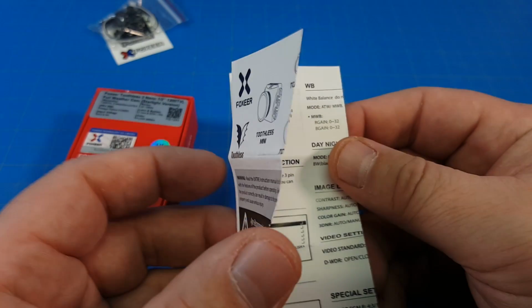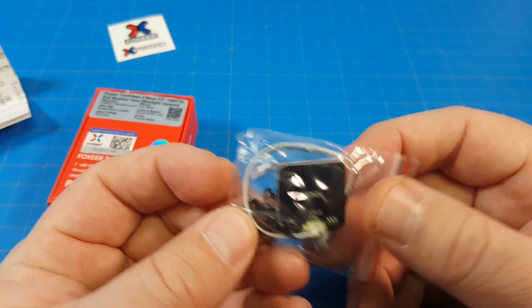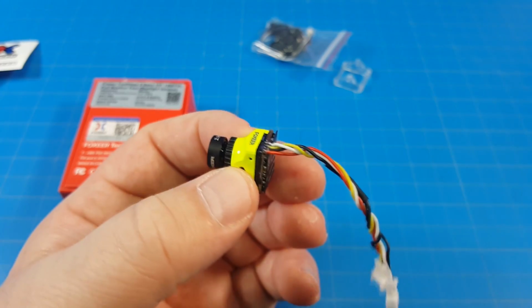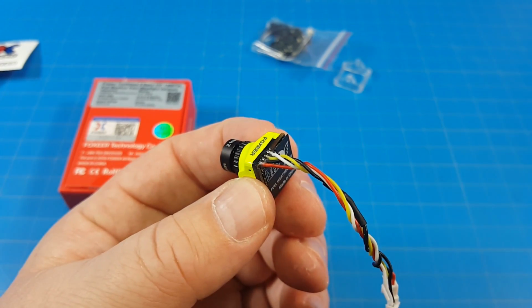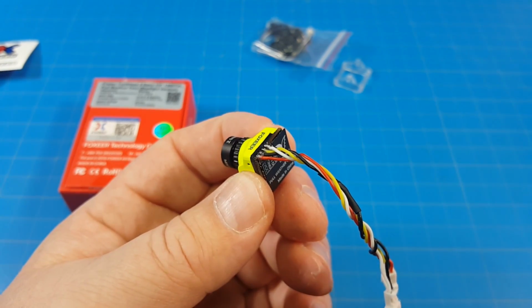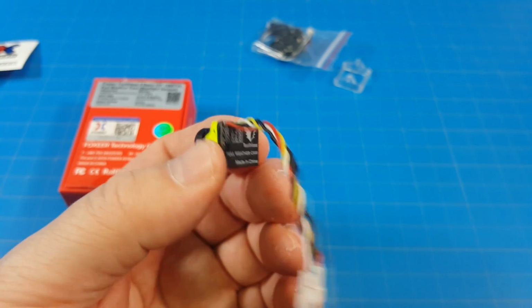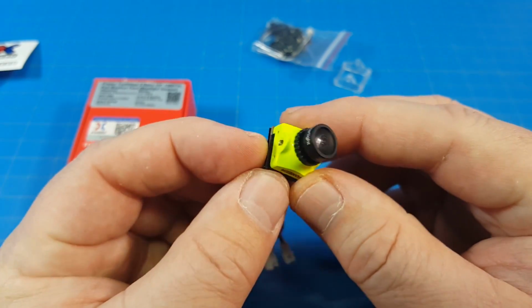It does come with this fold-out manual. It also comes with a control board. We've got some washers and some screws for mounting in there, the adapter plate for larger mounting purposes, and a sticker. And if you didn't notice, these wires are directly soldered, so there's no connector. I know at least a handful of you have been raving about the fact that we need to get rid of the connector and just do direct wiring, and so we have that in this camera. Give you a little tour of the camera if you want to look at something specific.